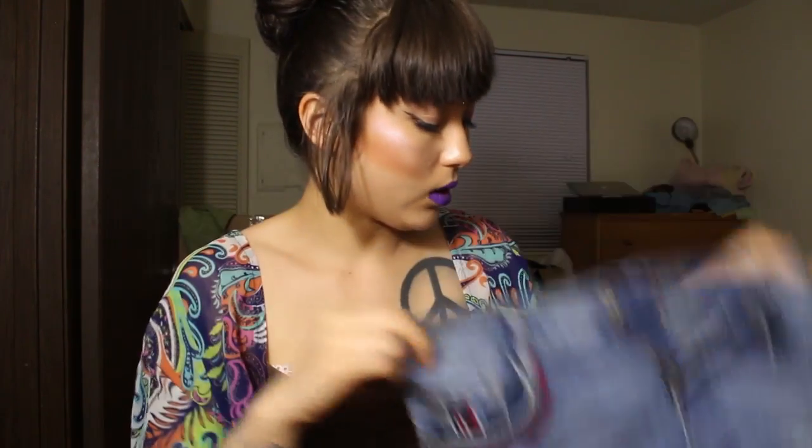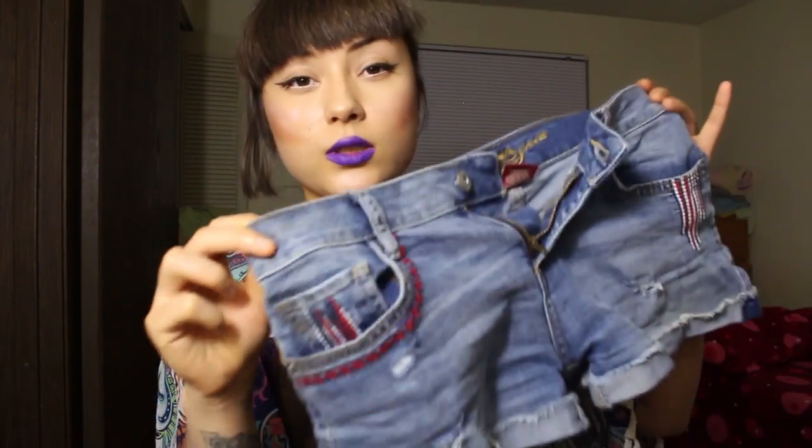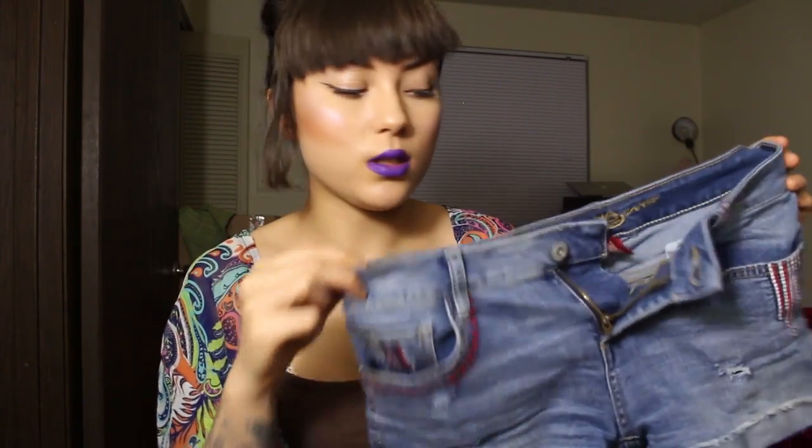But yeah, I just really love these shorts. These are just the cutest and really comfortable shorts. These are a little bit longer than the other shorts that I just showed you guys, and I think these are just really comfortable, nice shorts on me. So I've been loving that.